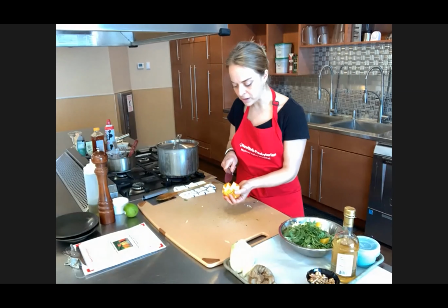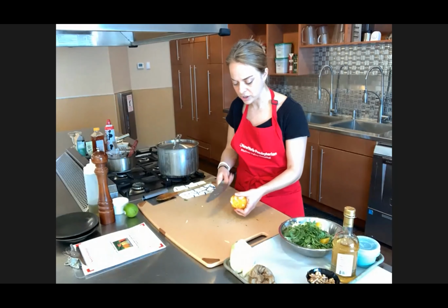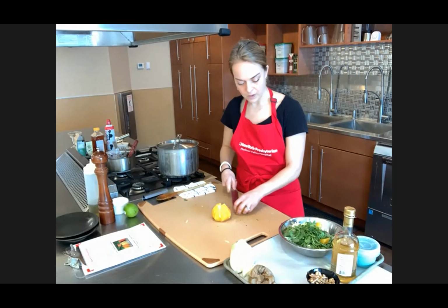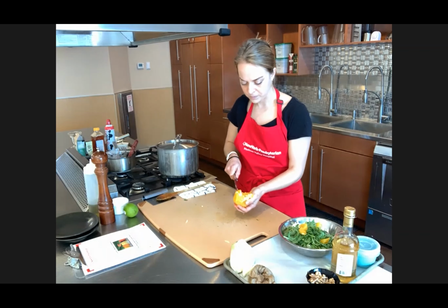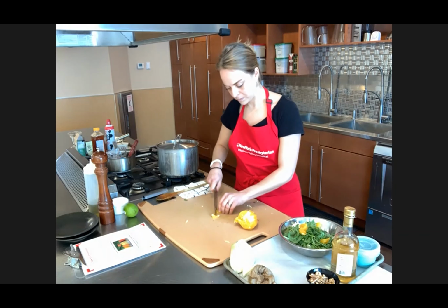I'm not too familiar with the health properties of licorice, so I'd be interested. The health properties are more of an old school medicinal type of thing. It's a little soothing, maybe might have some things to help during illnesses.